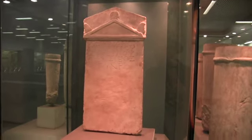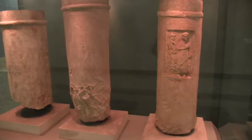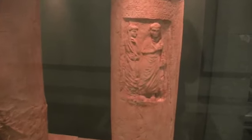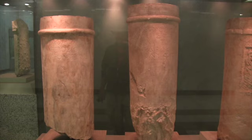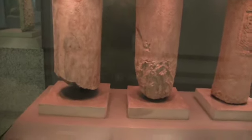Small grave stele. Also are grave markers. The one on the right here is Greek, and it would have been rather pretty in its day. The other two are Roman. Once again, size seems to matter, at least in the minds of the people who installed them.